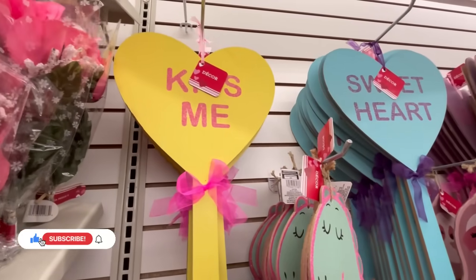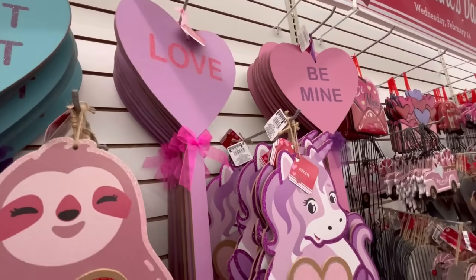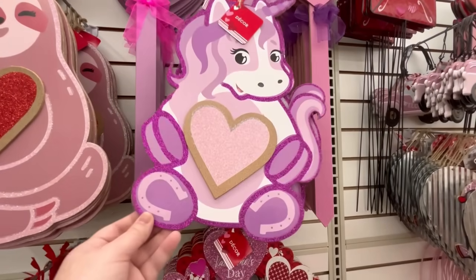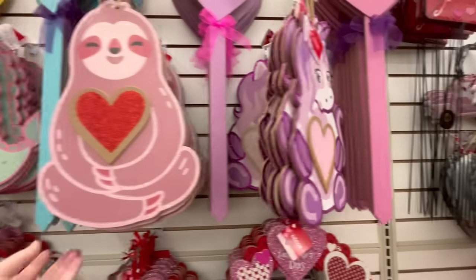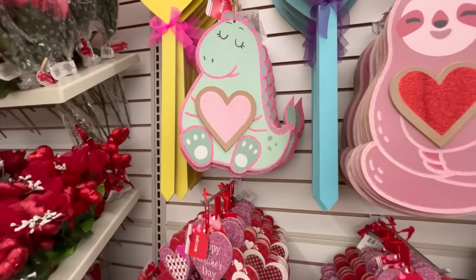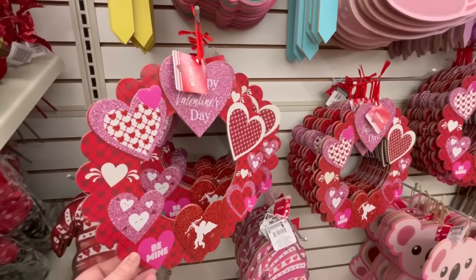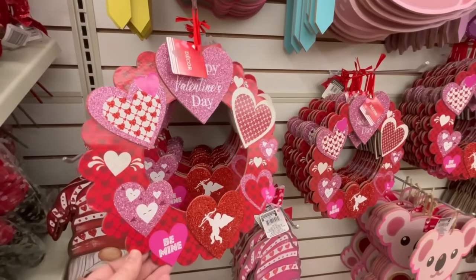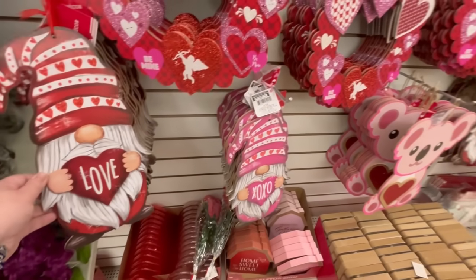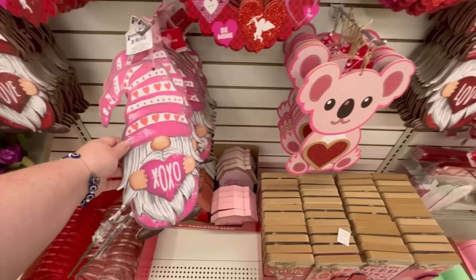Today we are at the Dollar Tree, and I'm focusing just on the $1.25 stuff. A lot of Dollar Trees are turning into a Dollar Tree Plus. However, we're just going to focus on the $1.25, and they had some really cute stuff, guys. Look at those adorable signs. They also have these cute little wreaths. They're very glittery. My phone's not really picking it up the best. We also have some gnomes here.